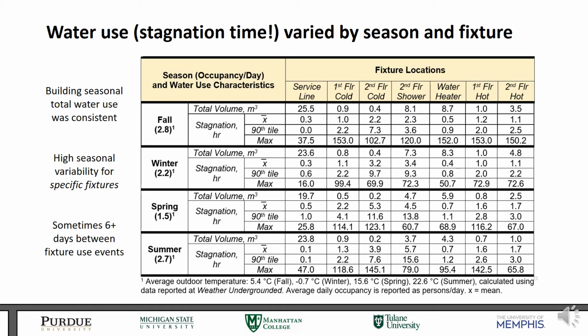Then you see the total volume line, and what we see for the service line, so the water entering the building, how much water passed through that service line to enter the building, it's pretty much consistent per season. But what we do next, though, is we'll look at the fixtures.